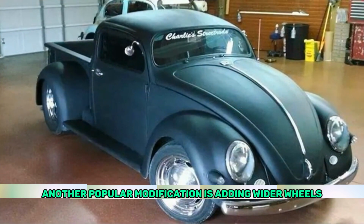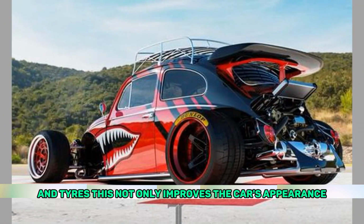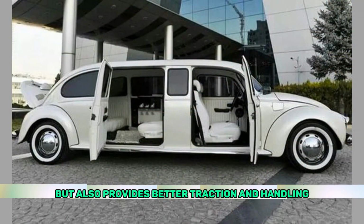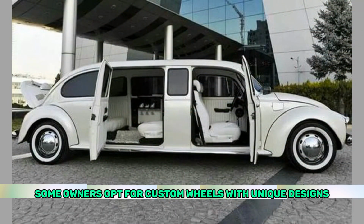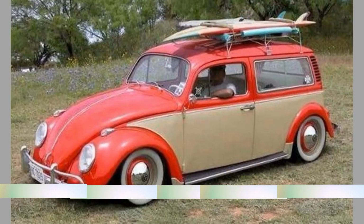Another popular modification is adding wider wheels and tires. This not only improves the car's appearance but also provides better traction and handling. Some owners opt for custom wheels with unique designs or finishes to make their Beetles stand out even more.